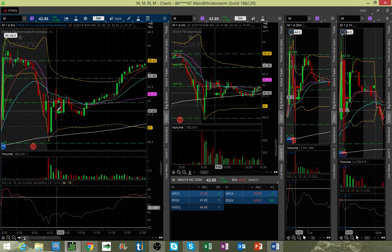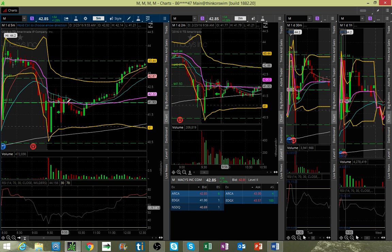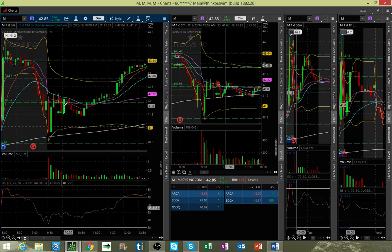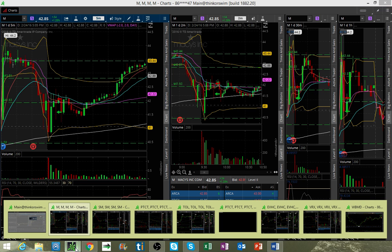But it was, I guess, the luck of the Irish, because I had no intentions of it going down and coming back up as fast as it did and then turning around. You can see this thing, I thought it was going to settle down once it printed this candle right here, and I thought it would be safe to get in, but really it wasn't. So that was an awesome way to start my morning out with that cushion. But it wasn't planned, and it's not something that normally happens to me. Most of the time it goes the other way. So that was a good start to my morning.